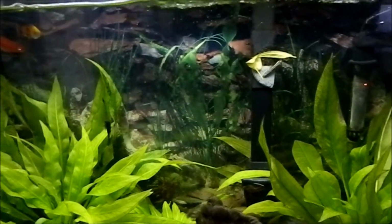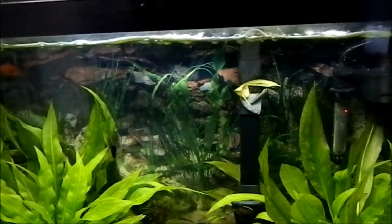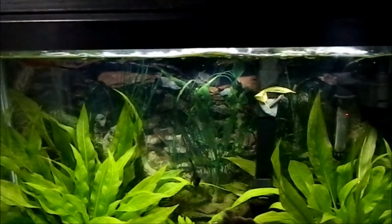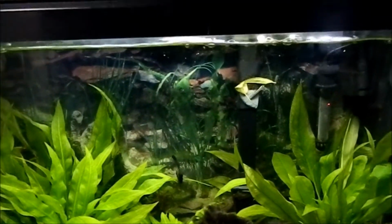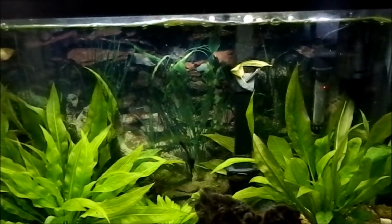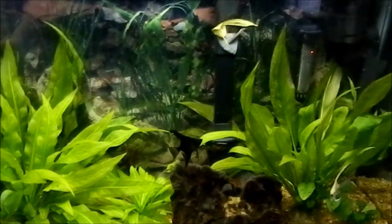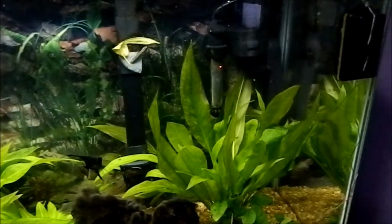I checked it for copper. I've checked it for everything else. The only thing that makes sense is the hardness. And it's because it's my tap water, but it's well water. It's not full of chlorine or anything. I use Prime in it, but it's just too hard. So I'm working on it. It's a work in progress.